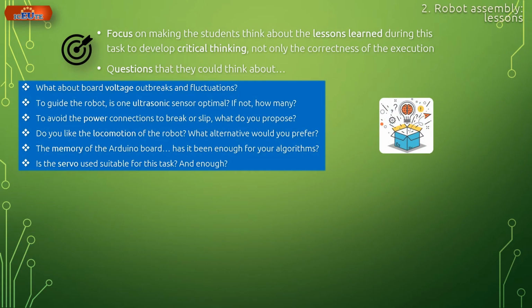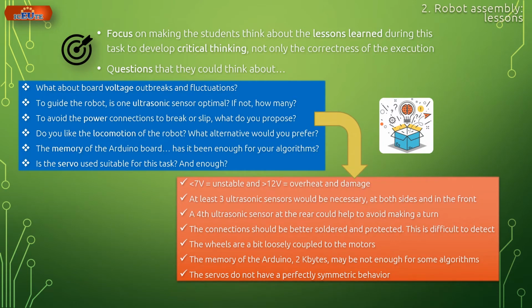Once the mobile robot has been built by work teams, it would be good to make the students think about the lessons learned during this task to develop a very important skill, critical thinking. Some of the possible conclusions they could reach, and that will lead them to consider lessons beyond the simple physical assembly of the robot, can be observed in the red text box.